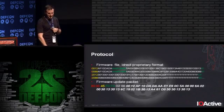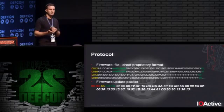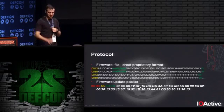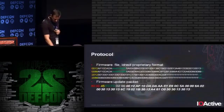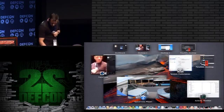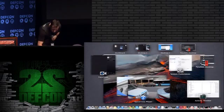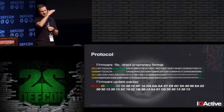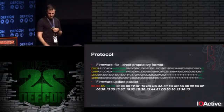The packet for the firmware update is very simple. You just upload the firmware to the access point, set the sensors in firmware update mode, and then the firmware starts to be broadcasted by the access point. So basically, they broadcast every line of the file. You can see here the file. It's just one line, as you can see there, and that is what's broadcasted.